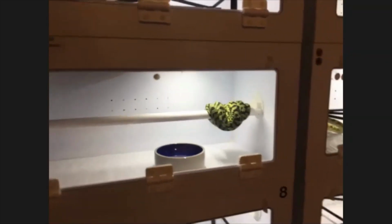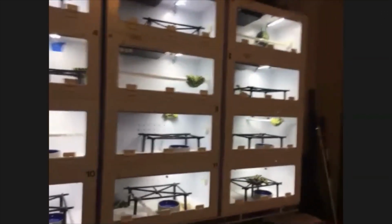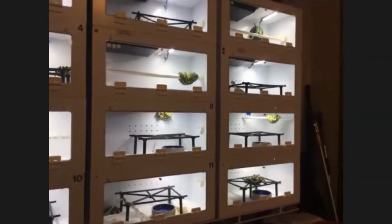I do too. It's all in the eye of the beholder. Well, I've always liked the black and yellow, obviously, the contrast of it. So that's kind of why I do what I do.